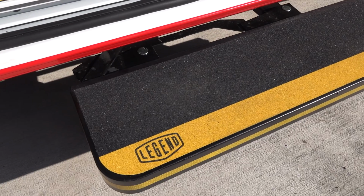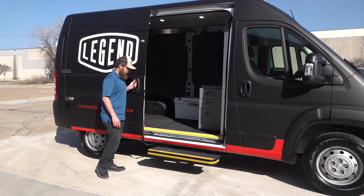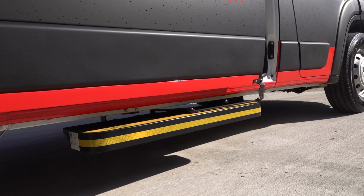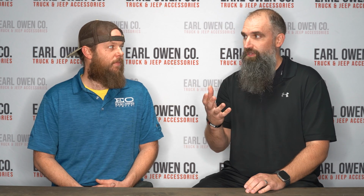So with the steps, it is a mechanical step. It is going to be tied to the door. So it retracts as the door is closed, and it's going to come open with the door as you pull it out. It is a universal step. It is going to be tied to any vehicle that you possibly need out there, and then brackets are going to be preset for the other vehicles as well.